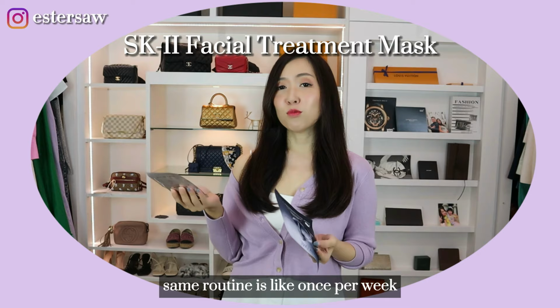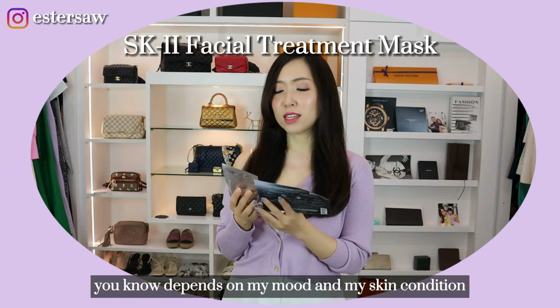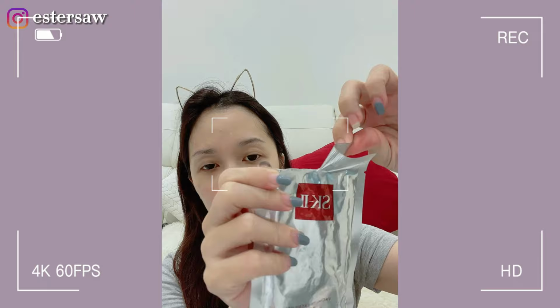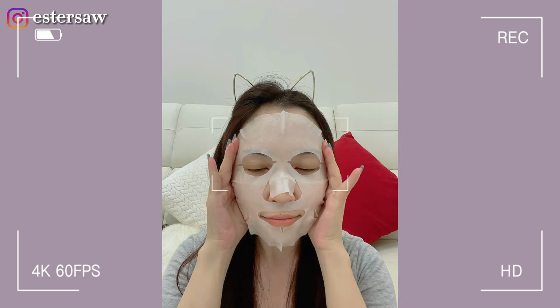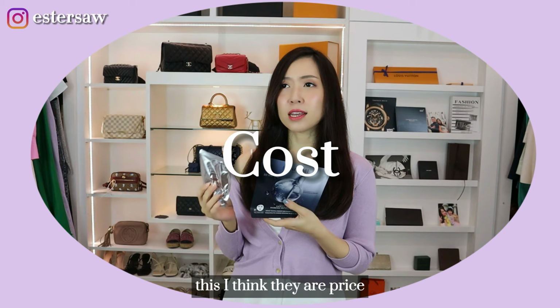Again, the same routine: once per week is the best, or at least once per month, which is the very minimum. I really enjoy using these two masks. Depending on my mood and my skin condition, I will decide if I want to use this or this. Guys, in terms of cost, I think the price is almost the same. It's just that this one probably has an additional piece.